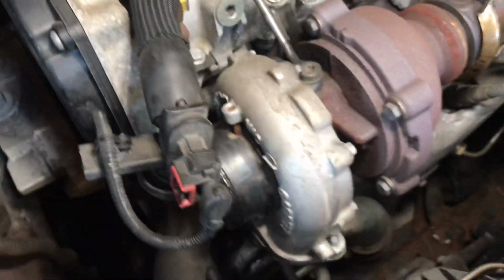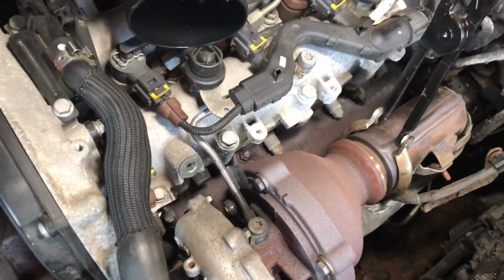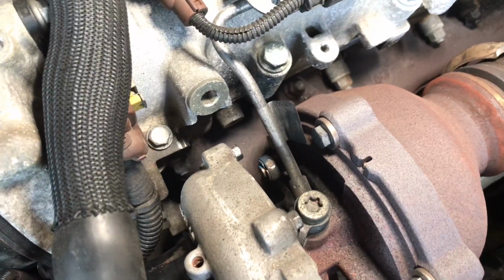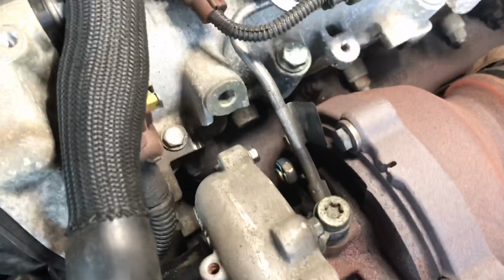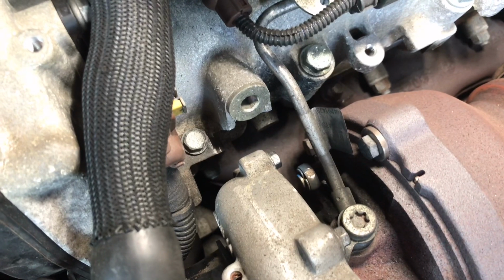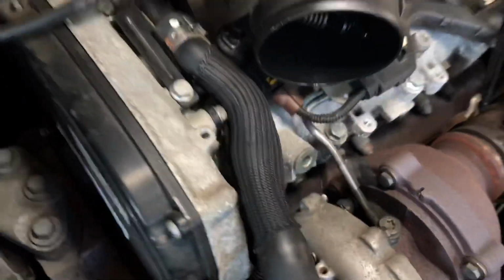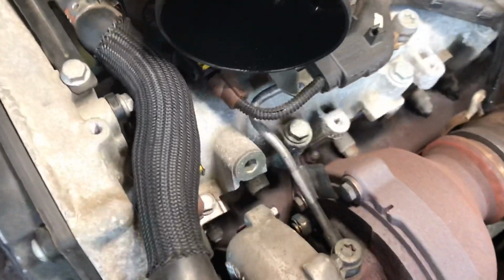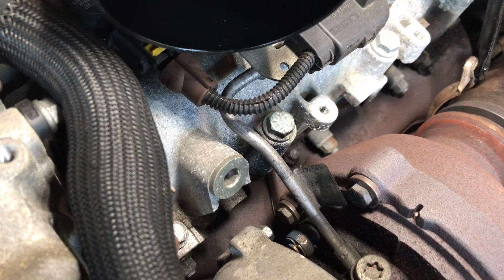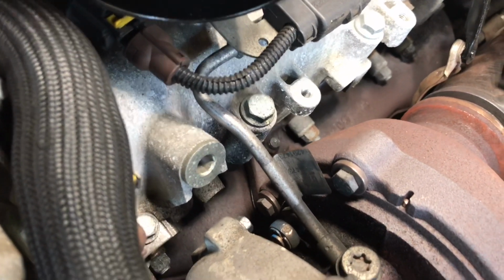Just go for it. Because it's a diesel, we can leave everything off and just clear the codes. So when the engine starts, this should be drawn down. Moving very slightly. She's moving up, but it's moving down too slow.